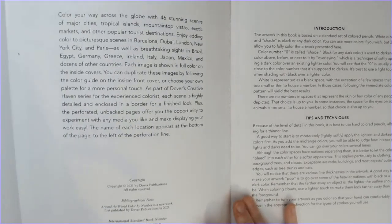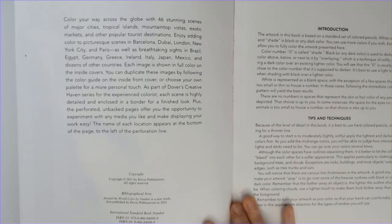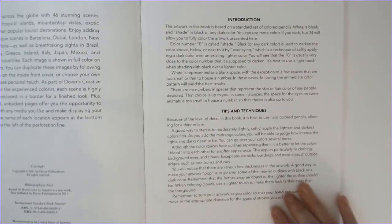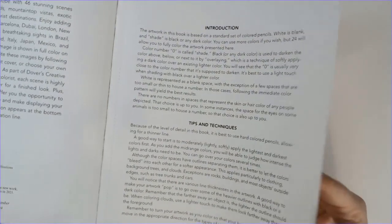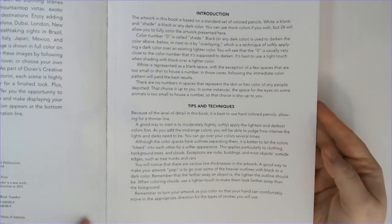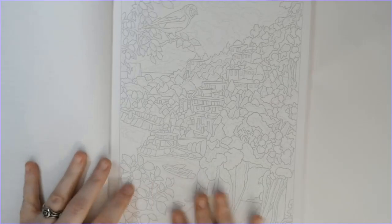If you want to pause that and read it, please do. I just don't read them for you. This is typical for, I think, just about all his books. It has a basic intro and then tips and techniques. Again, if you want to pause it and read, great. But if you have any of his books, I'm pretty sure this stays the same. So now we start on the first image.